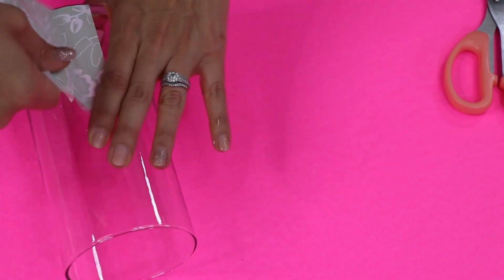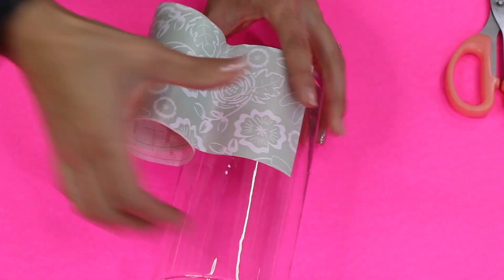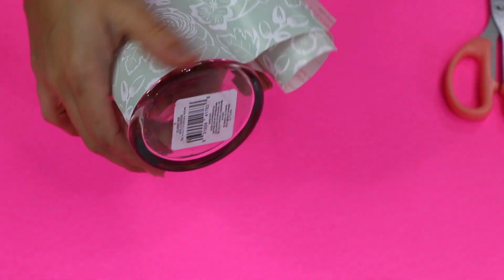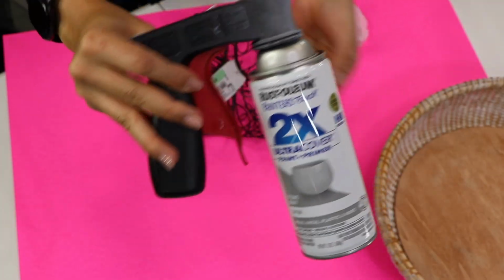So I actually don't know if I got this at Dollar Tree or where I got this contact paper. It doesn't look like Dollar Tree. Or maybe it is. I can't remember. I've had it for a long time. But I think that it's beautiful. I love the pattern. I love the color. And then I'm going to be using this stone gray to paint the rest.